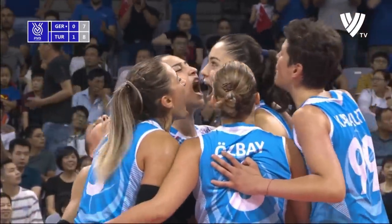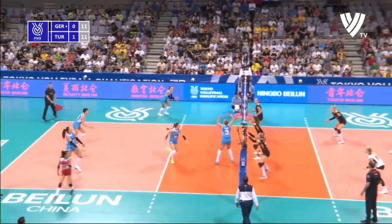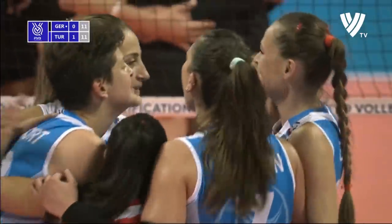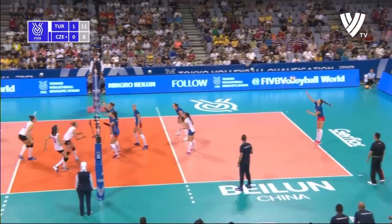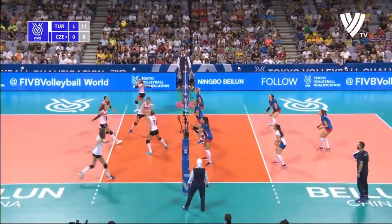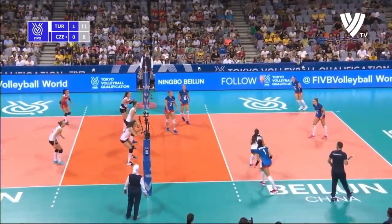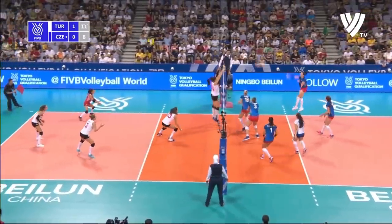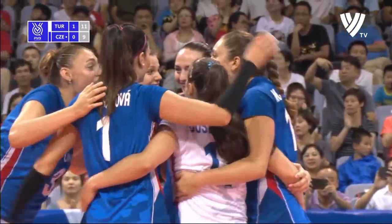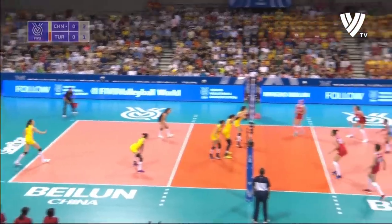Of the middles out here. Great passing. Chance this time, Erdem, from position two. Good defense from the new player on court, Padakova. And she manages to thread one past the block as well. Excellent play from the Czech Republic.